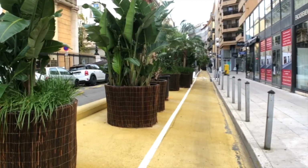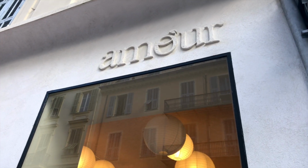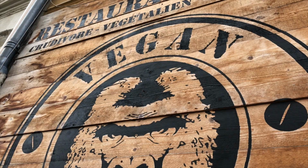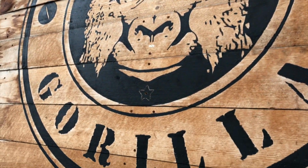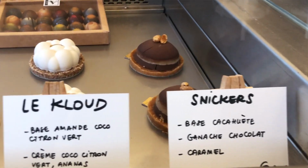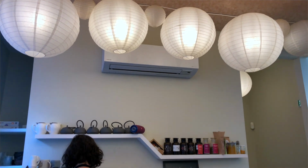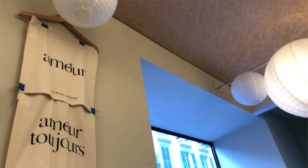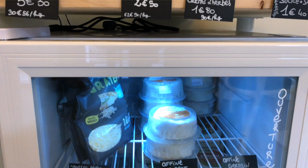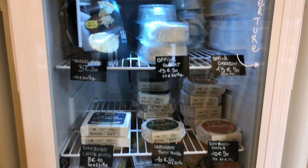The next morning, it was time for some vegan breakfast. So I'm here at Amore Patisserie, and it's a sister restaurant to Vegan Gorilla, another popular vegan restaurant here in Nice. And they're dedicated to just like breakfast and pastries and coffee, which is of course something you want early morning. It has a really cute cafe feel. And another cool thing that they have here is that they sell vegan products within the patisserie. So they have like vegan cheeses, some seasonings, some textured soy.